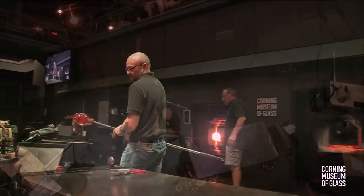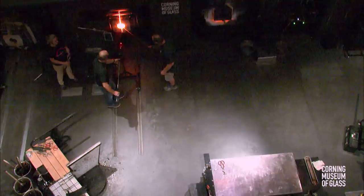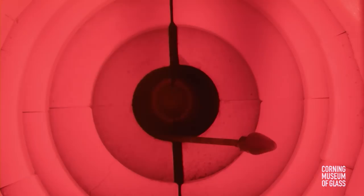So by encasing that, we're able to allow it to pull out more evenly. Wonderful view inside a reheating furnace. You can see why it's kind of tight quarters in there.